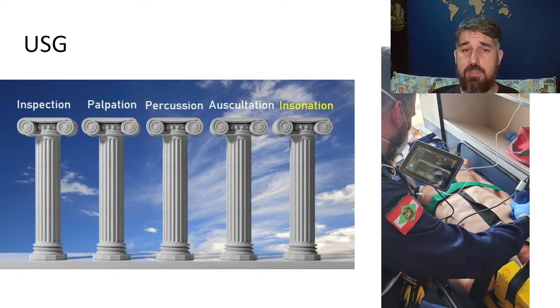And you think, well, when I'm doing the physical exam of my patient, now we have the fifth pillar. So we have insonation. I have access to ultrasound. Does it help me? Well, it helps, of course. When we are looking at the lung of a drowning patient, you can look for B lines, and the amount of B lines and the amount of fields with B lines reflects how much water there is in the lungs, so how bad a shape this lung is. So it's a good tool. It can help.